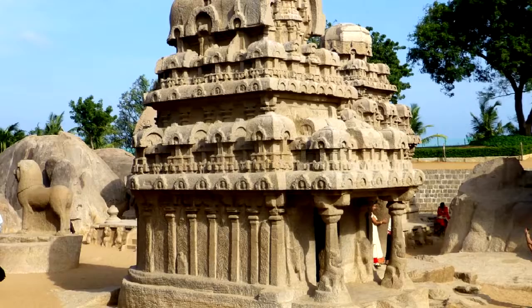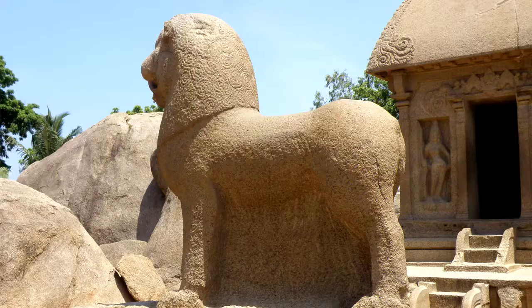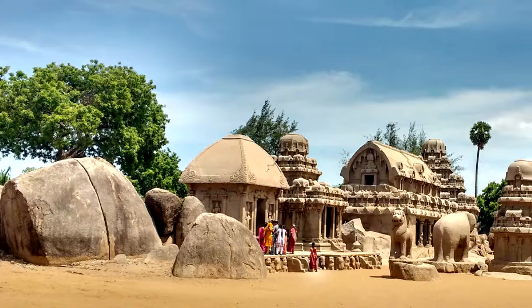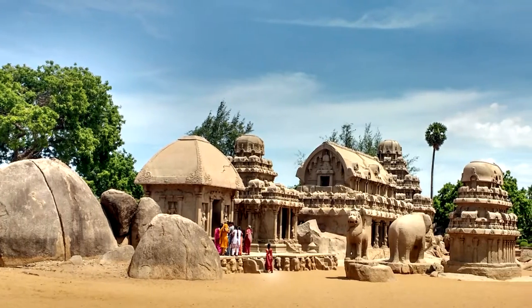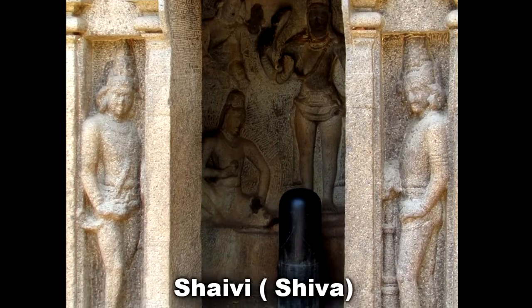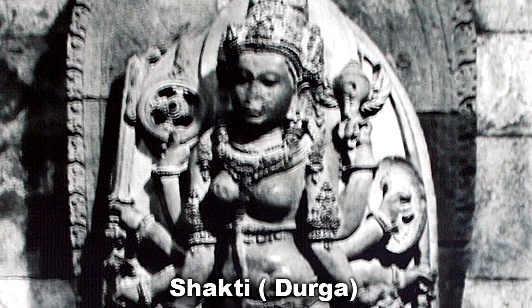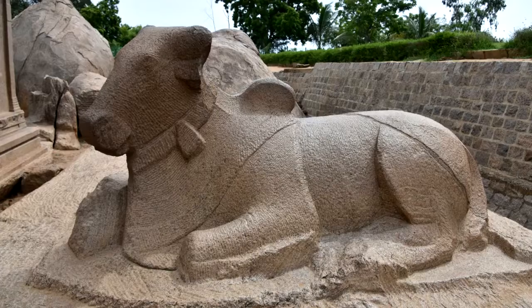Although the symbolism and grouping of the temples have led to these popular names, they are neither true Raths nor dedicated to the Pandavas. These temples are dedicated to deities and concepts of the Shaivi, Shiva, Vaishnavi, Vishnu, and Shakti, Durga traditions of Hinduism.